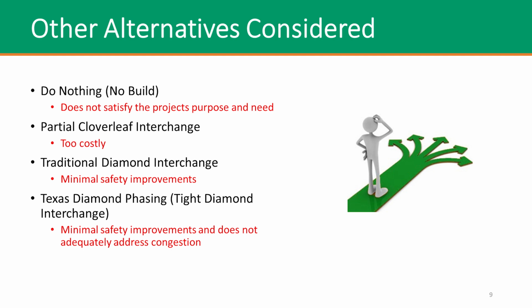Finally, the Texas Diamond phasing alternative was evaluated. This revised the traffic signal operations, timings, and phasing at the ramp terminal intersections, with both signals operating under a single controller. Improvements included tightening the ramp terminal intersections as close to the I-75 mainline bridge as possible, installing an additional westbound left turn lane at the State Route 725 Byers Road intersection, and optimized signal timing along State Route 725. Unfortunately, too many of the traffic movements had unacceptable and failing operations and minimal amounts of safety improvements, therefore it was ruled as an infeasible alternative.